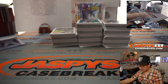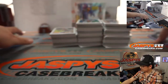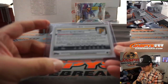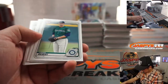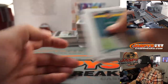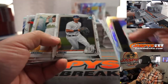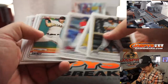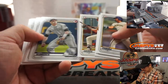This one might as well just top load those, since we're on that trend anyway. A lot of those Tigers youngsters that we've seen over the recent years, I feel like guys like Riley Greene, we're going to start seeing these guys. I think he was playing last year too, but we're starting to see these guys embed themselves into the MLB. So it'll be really interesting to see how they progress.